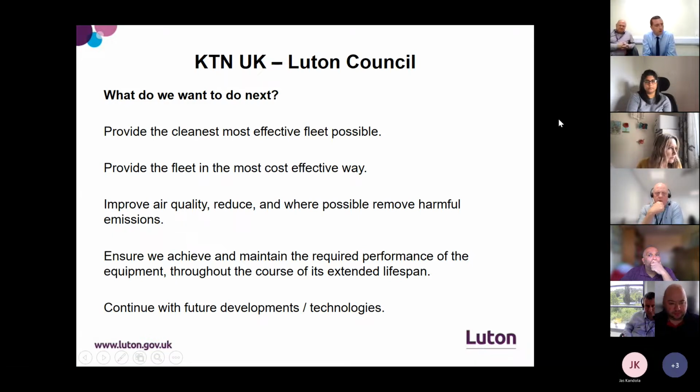Now, we know that doesn't always work, as in cost-effective doesn't always mean the cheapest, but we need to come to find some sort of middle ground where we're going to improve air quality and reduce emissions quite drastically, but still work within an agreed budget and an overall whole life costing of the vehicles or equipment.